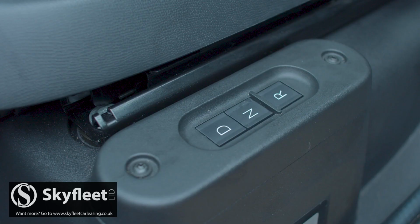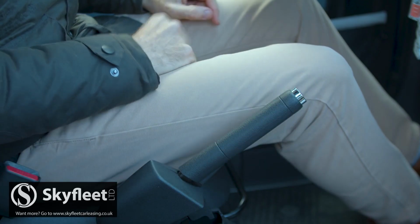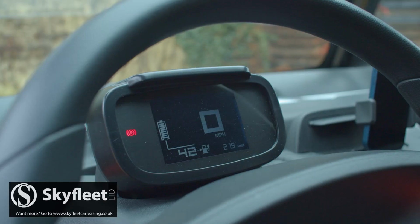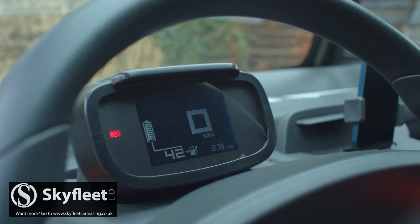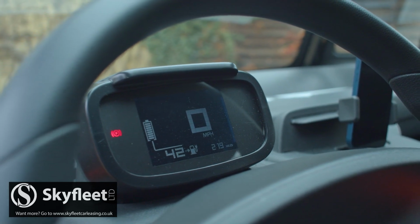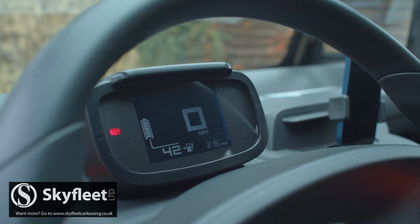There's a push button gear selector down the left hand side of the seat. You get a conventional handbrake but no rear view mirror, and through this three-spoke wheel you view a little black and grey screen with a battery charge indicator and digital readouts for range and speed.